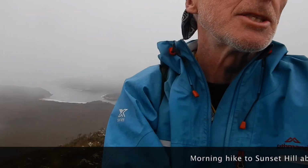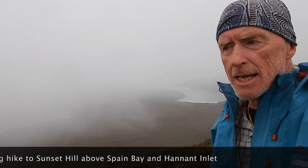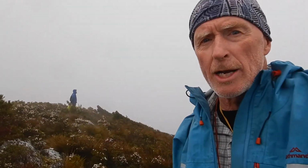Morning campers, it's the 24th of January 2021 and it's 9:40 and we are on Sunset Hill above Pane Bay. It's not particularly cold, but it's misty, so we don't have a particularly good view of the area. It's taken us about 1¼ hours to walk up from our camp on the edge of Pane Bay, and we're going to go back there, pack up and walk back to Noyhener Beach Camp. And the mist has just cleared for us.